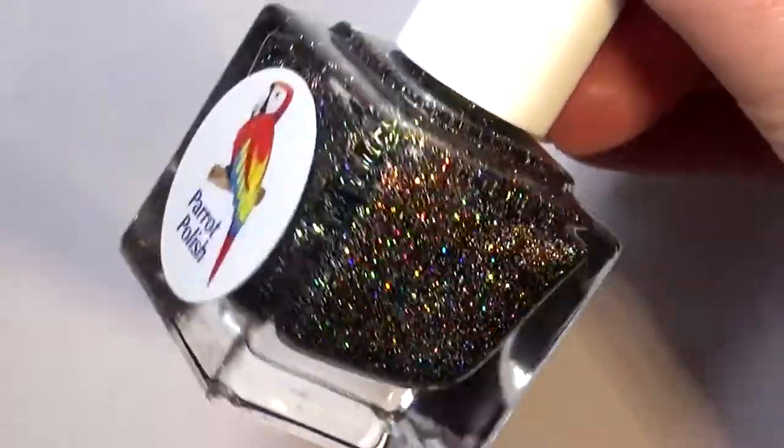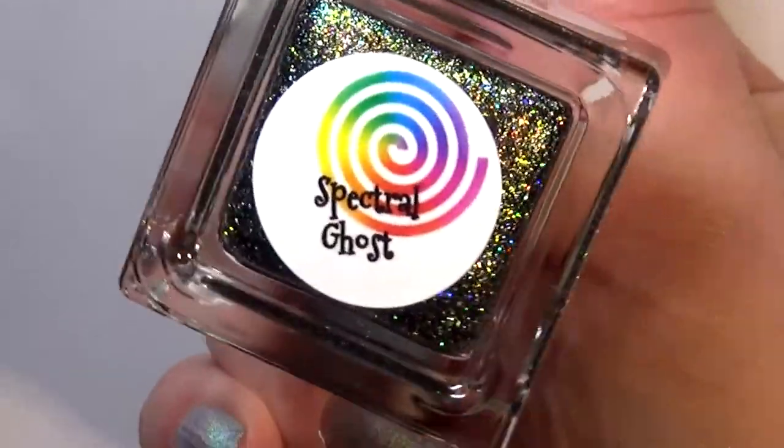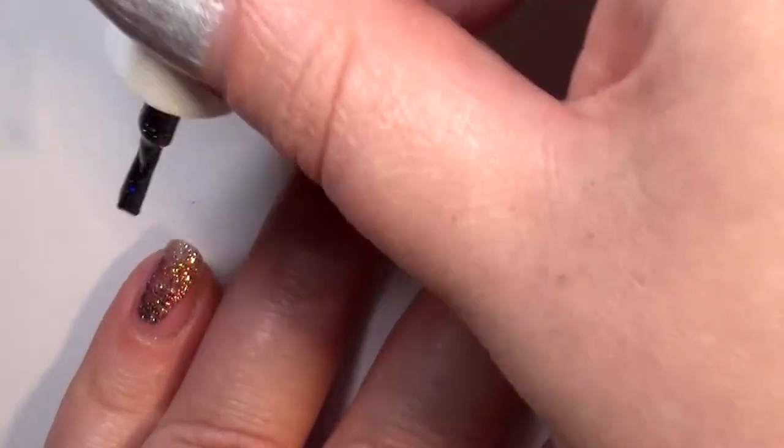Okay, we are moving on to this gorgeous polish, which is called Spectral Ghost. I wouldn't want to be dreaming of ghosts, but well, you know, who am I?